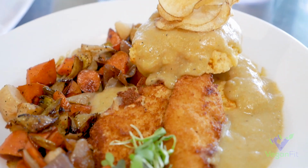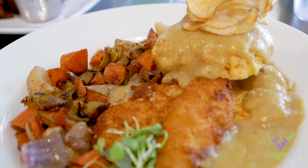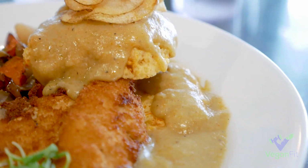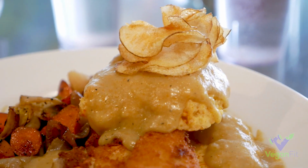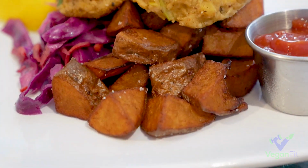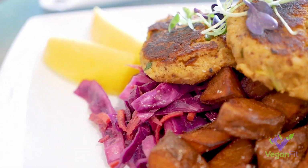My God, was this place good. Everything we got from here was incredible. This first dish was a fried chicken and biscuits and gravy with potatoes and carrots and all kinds of vegetables. And it was one of my favorite dishes of the whole trip. Easily could have fooled somebody that was actually fried chicken with real gravy and all that stuff. This was so freaking good.